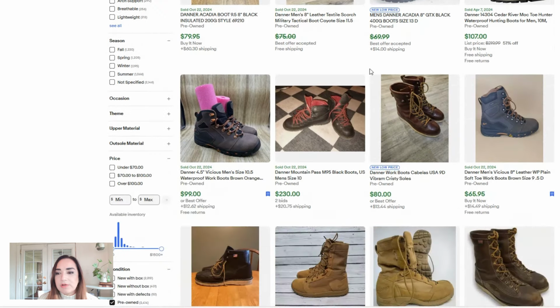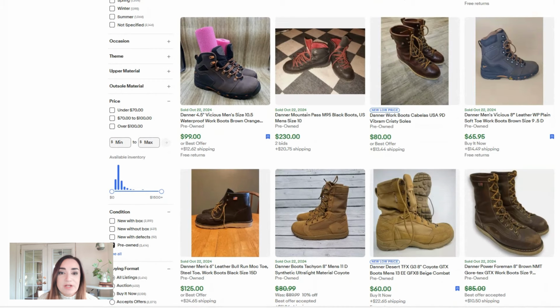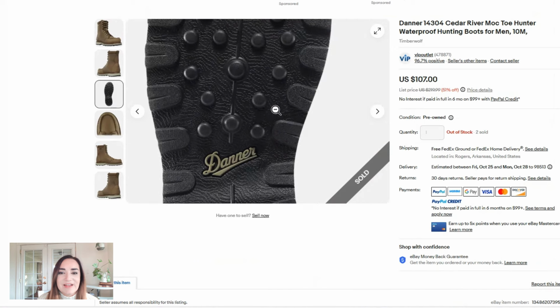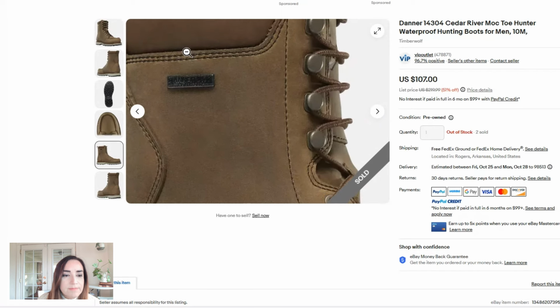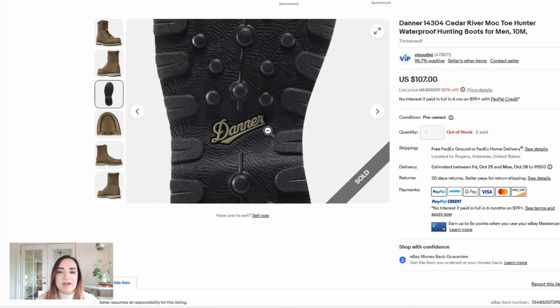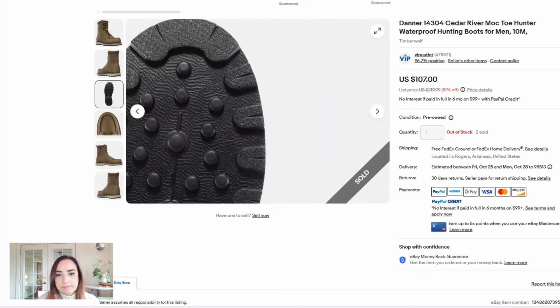And then what you're looking for with these, basically everything from this brand is going to sell for that higher price range. But anything that you find that's waterproof, it's going to usually have a tag there, so you can kind of make that out there. If it's waterproof, if it has a Vibram sole, any sort of special thing like that, that's going to push the value up as well. And then that is what their logo looks like. It's Danner in script.